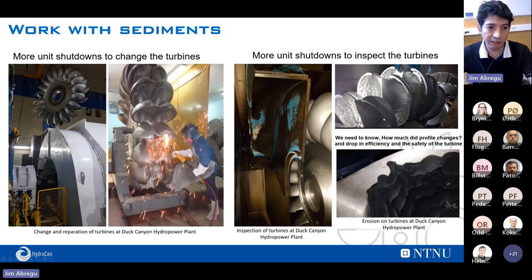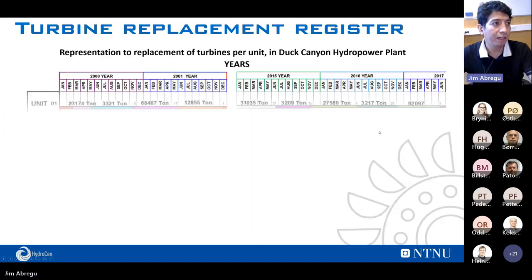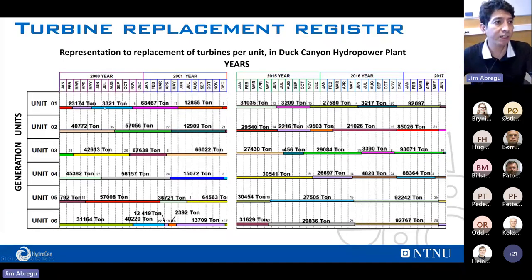And the methods are those that we saw before. And this is the register of the change of turbine. We have six units. Each unit is a line. You can see each color represents the change of turbine, and the amount of solids they had in this time.